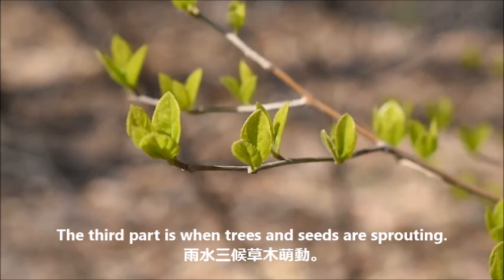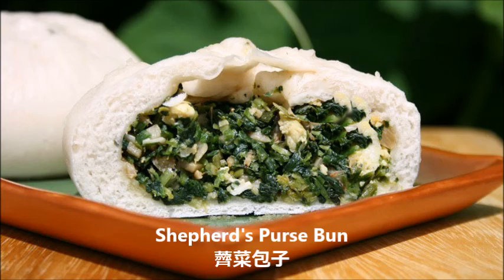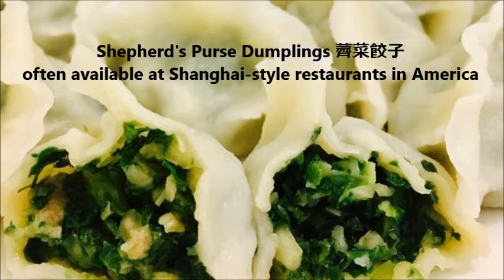No wonder this is when many Chinese farmers pick a wild vegetable named 荠菜 in Chinese and the shepherd's purse in English. It's often shredded as an ingredient for dim sum items, such as buns, dumplings, and wonton. Many Shanghai-style restaurants, including those in America, serve these dim sum items.